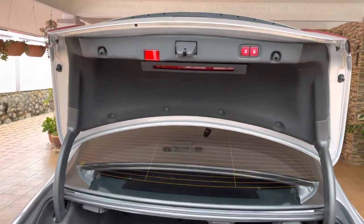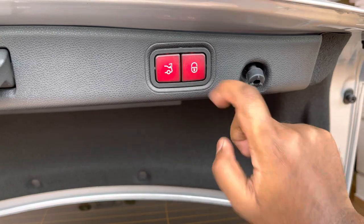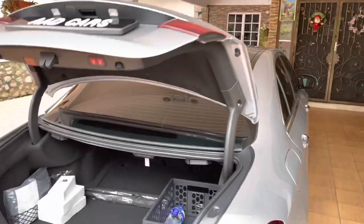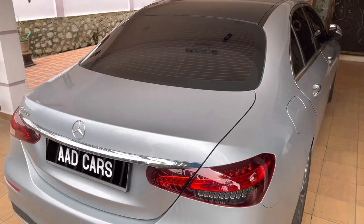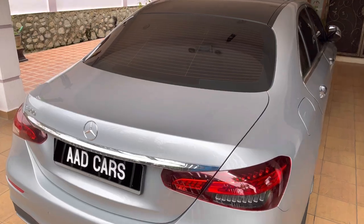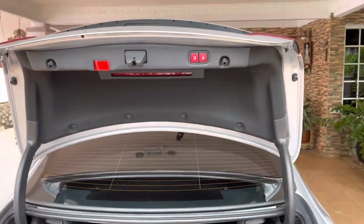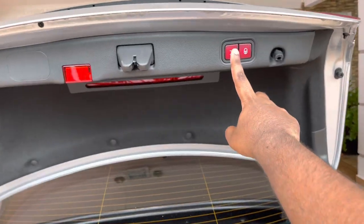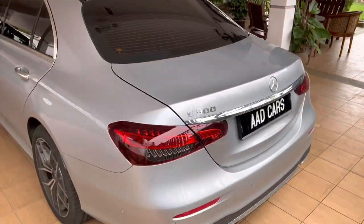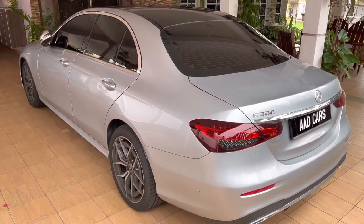So that's your button right here. You get a light, and then you get your powered boot close button and your lock button. So if you press this, it will lock the whole car and close the boot, as you can see. And you can simply just open it like this once it's locked, and it's the same way. And you just close it, press this, as you can see. It operates really silently.